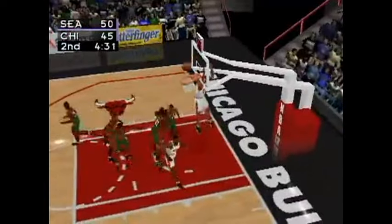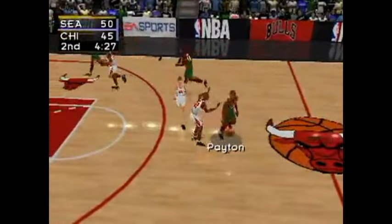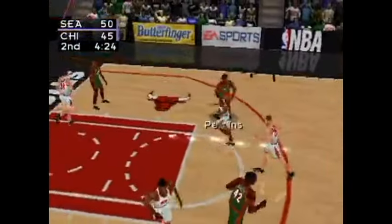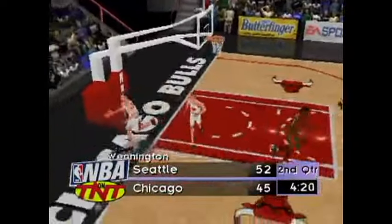Kerr from the top of the key. Misses the fadeaway. Rebound by Hawkins. Payton to Perkins. With the fake, he squares up with the jumper. Baker with the putback.